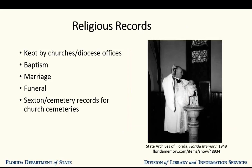Now, religious records, you may find either in the church, if it has a regional diocese office, they may be kept there. A baptism record is a good placeholder for a birth record. Will usually take place around the same time. Marriage records you will find for religious ceremonies, funerals, for deaths. And some churches have their own cemeteries, and they may have a sexton who is in charge of taking care of the cemetery, and there may be cemetery records for the burials there.